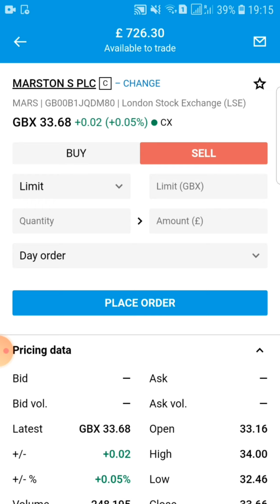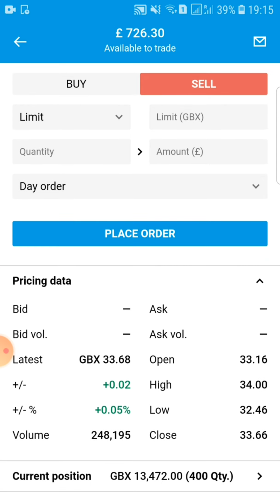Now, the market is closed at the moment, so you'll notice at the bottom here, some of the information is missing. The bid price, the ask price, the bid volume, the ask volume. Normally this would be during trading hours, and you would have figures in here as well. Remember, the bid price is what you want to be looking at if you're selling, which we would be in this case. That is the maximum price that buyers are willing to pay for one of these shares. So it would tell you there.